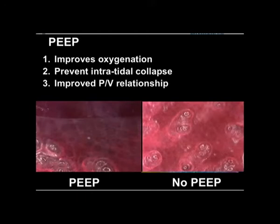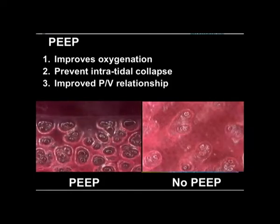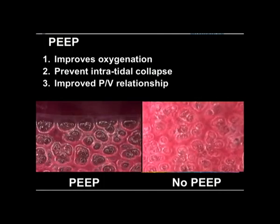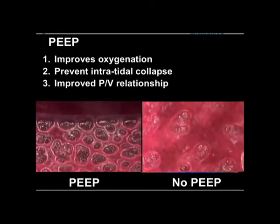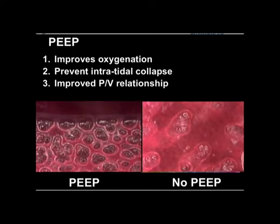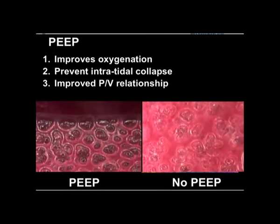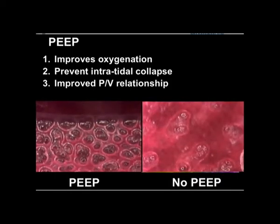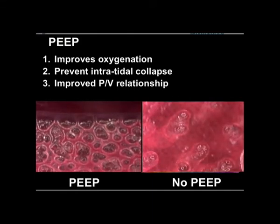We need to use PEEP. PEEP does a number of things for us. It improves our oxygenation. And you can see here on the left, with the application of sustained PEEP, what we're doing is the alveoli are opening up nicely, and then we're ventilating on top of them. With the one on the right, you can see there that the alveoli are opening and shutting. You can see the inflammation occurring within those alveoli. You can feel the ventilator-induced lung injury which is happening. So PEEP is not just there for the improvement of oxygenation, but it's there for the improvement in ventilator-induced lung injury and for the improvement in inflammation at the alveolar level.